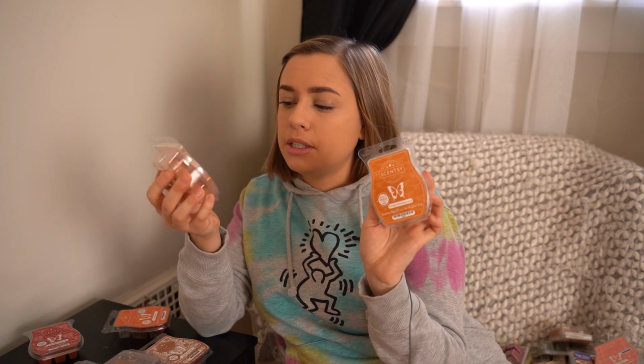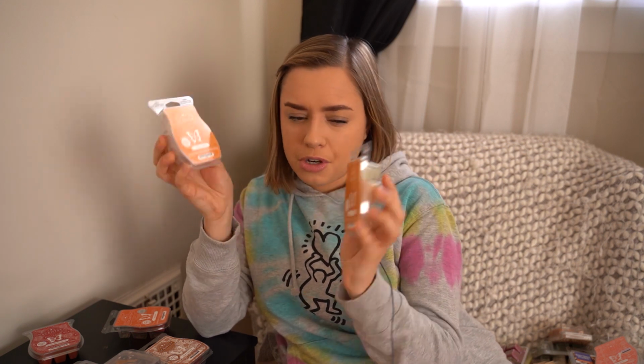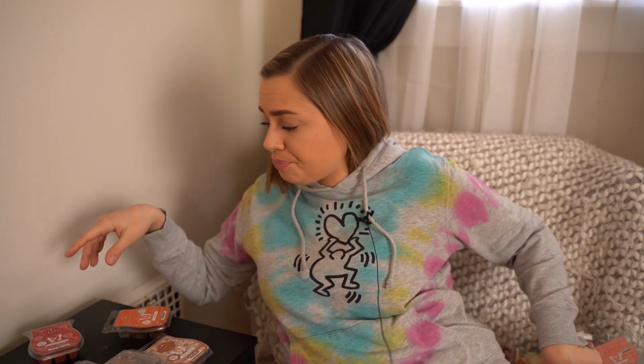I just feel like I haven't fallen deep enough in love to keep them. And I can only have so big of a Scentsy club before it starts to overwhelm me and take over my entire home. So pumpkin roll and pumpkin cinnamon swirl, neither of these are going to go into my Scentsy club.